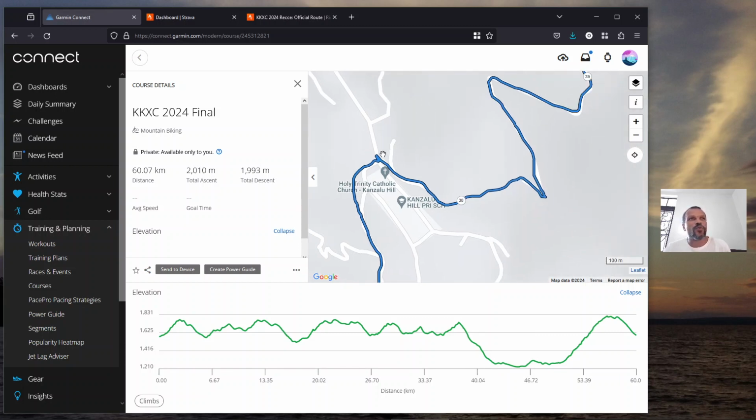Now, once you hit marshalling point 7, you're going to be here. Can you see here? And then you have this drop. You see that drop? That drop is steep. It's got loose bits. It's got gutters now because of the rain. Be extra careful.